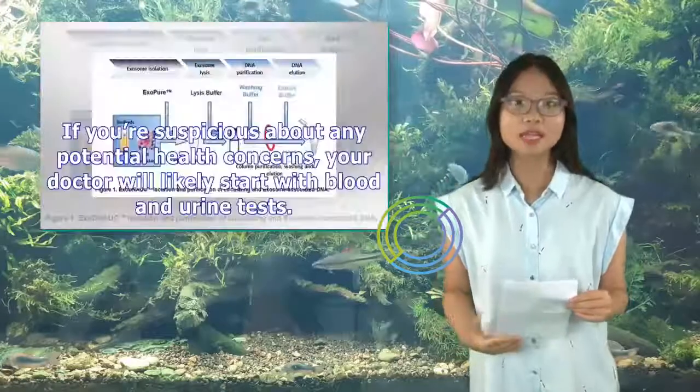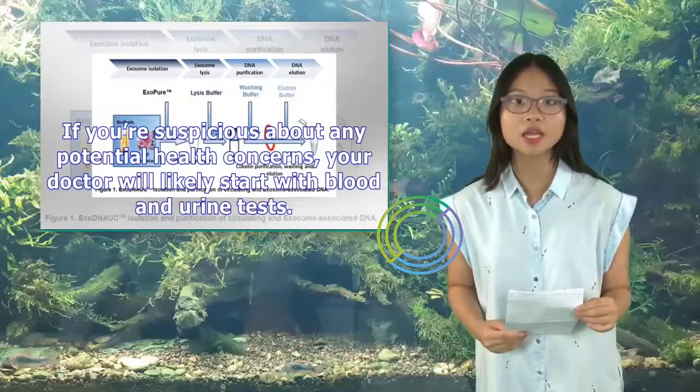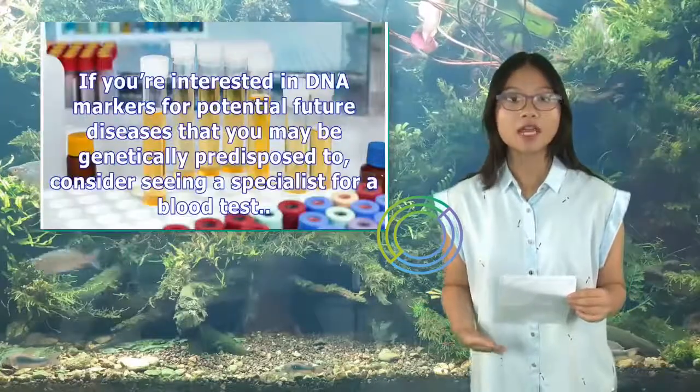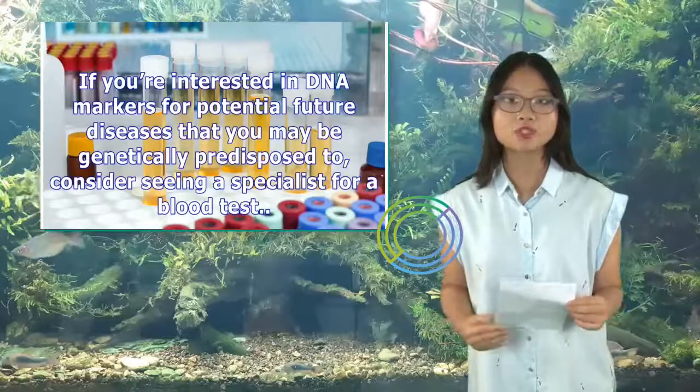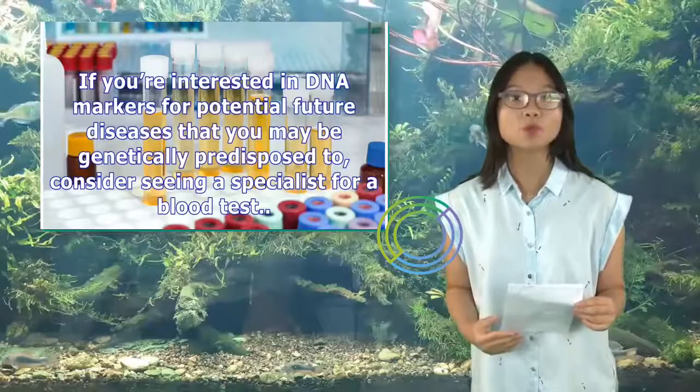If you're suspicious about any potential health concerns, your doctor will likely start with blood and urine tests. If you're interested in DNA markers for potential future diseases that you may be genetically predisposed to, consider seeing a specialist for a blood test.